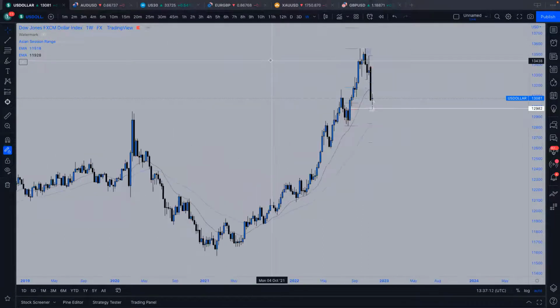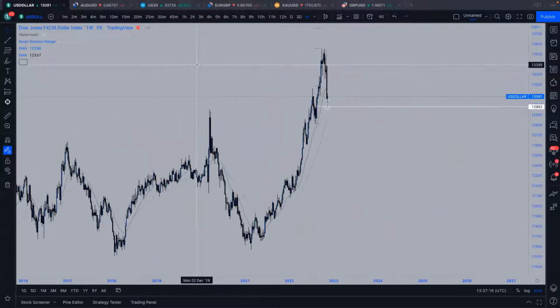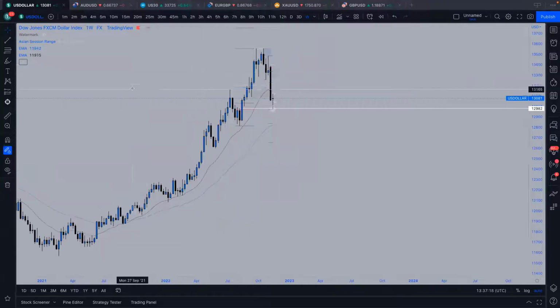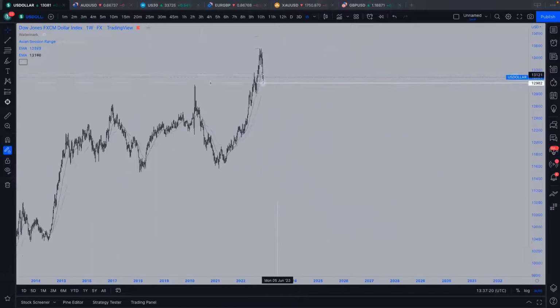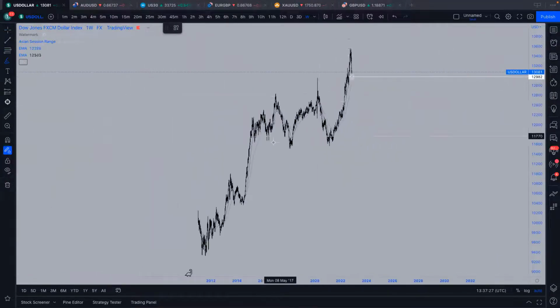So the dollar, as you can see, we've been on this bullish run. Every time I do a video, it's basically the same thing, high time frame on the dollar. We have actually broken this high standpoint. So on a weekly, we have that.